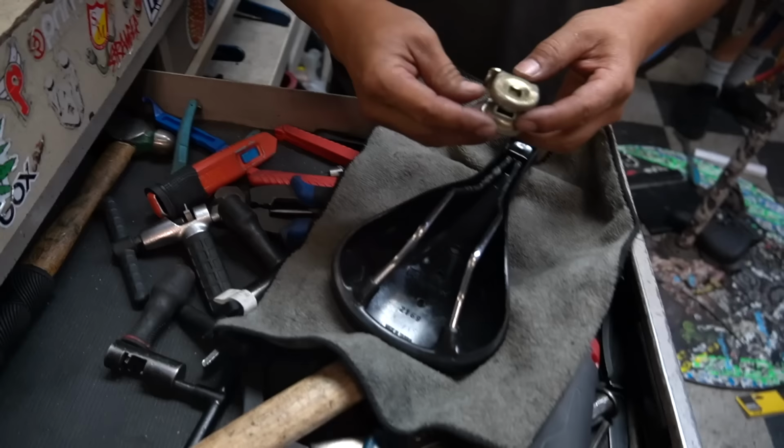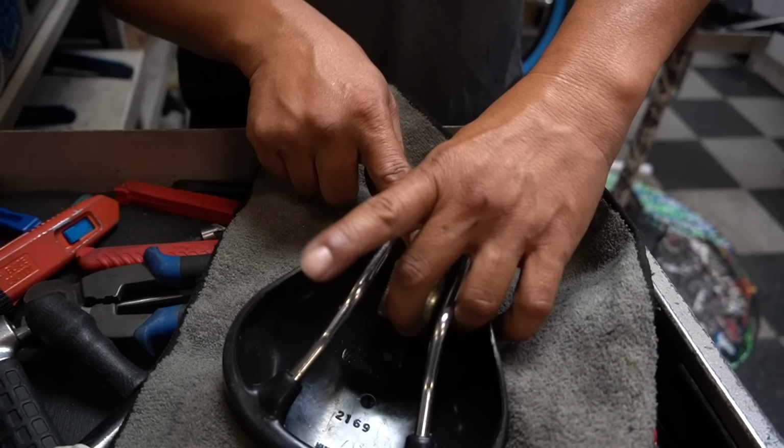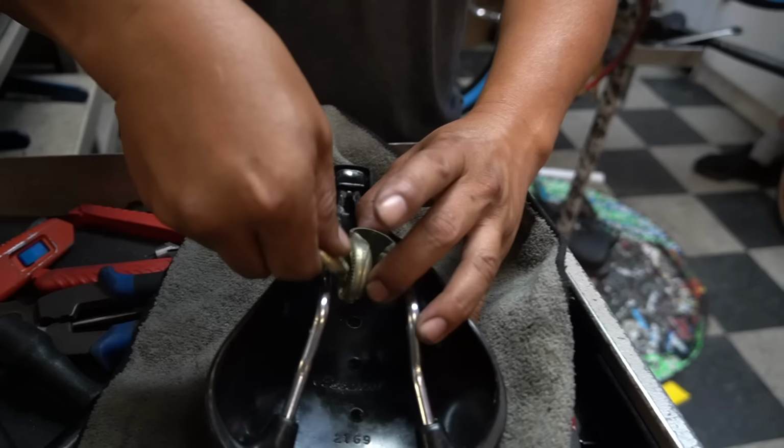This part right here is where the seat post ends. It goes all the way inside. And we're gonna tuck this thing inside, okay? No, get your head out of the gutter, okay? I don't know what tucking you guys are talking about.